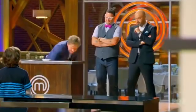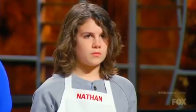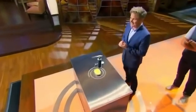I've never actually had a creme brulee myself. In San Diego, I don't eat at a lot of fancy restaurants like this, especially French ones, so I'm a little bit nervous. Right, a perfectly cooked creme brulee.